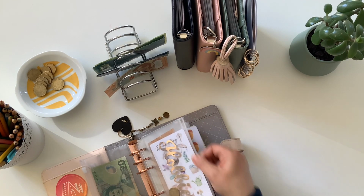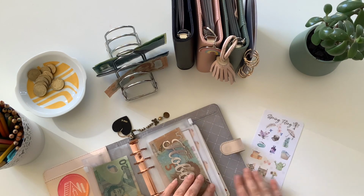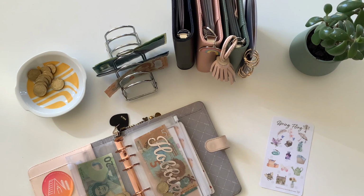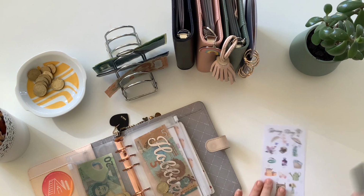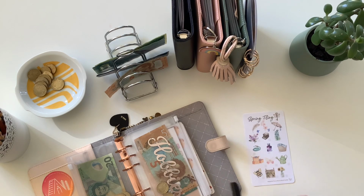Now for my spring fling. This one you can get from Buy Me a Coffee. Where is my pen? Right, so you can make each of these icons worth whatever you like. There's 15, so $10 each would be 150 bucks. 5 each would be 75. It gives you an idea.